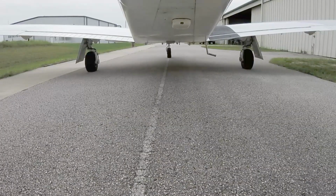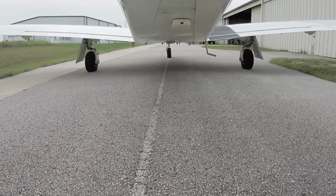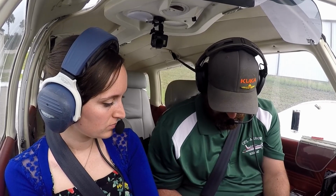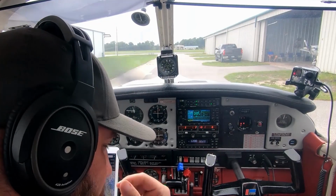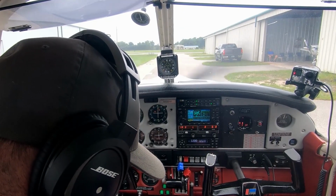Leesburg Regional Airport, Leesburg, Florida. Automated weather observation. 1420 Zulu. Wind 140 at 04. Visibility 10. Sky condition clear. Temperature 26 Celsius. Dew point 22 Celsius. Altimeter 3014. Remarks. Density altitude 1,200.